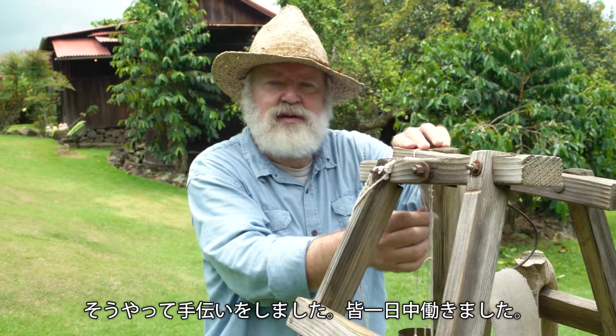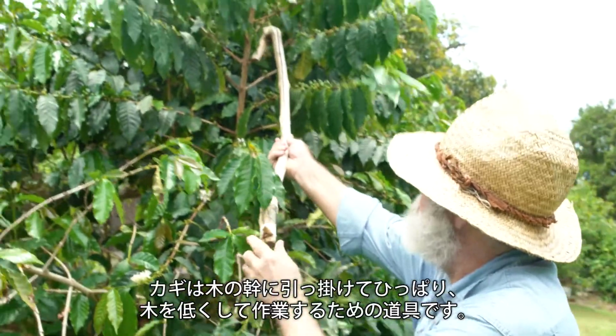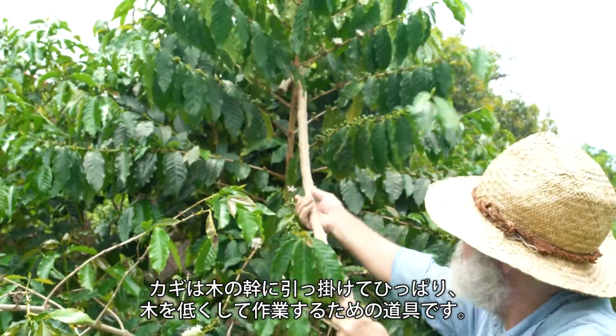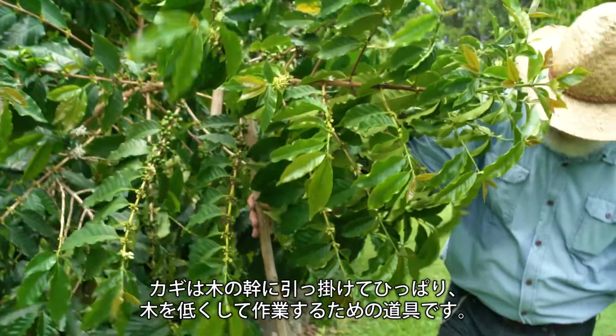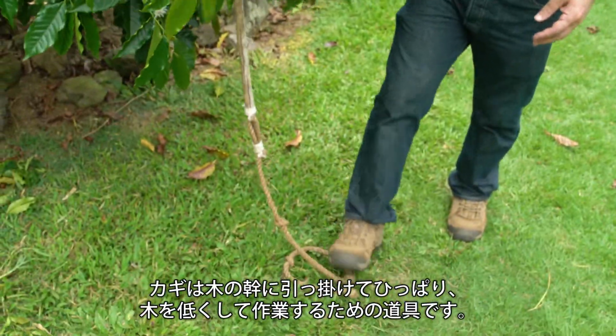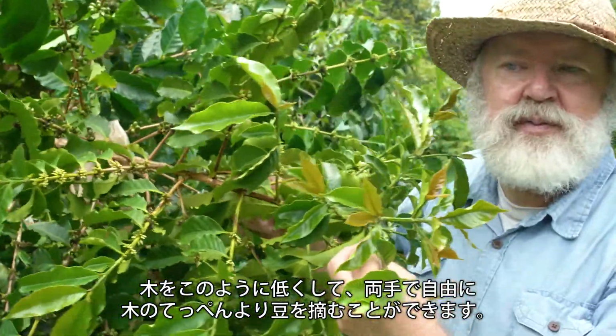Everybody worked all day. Another tool that they used was this one called the kagi. The kagi was the tool that they developed. You hook the center trunk, you pull, you pull, you pull, you pull, until the tree is down low enough you can work with it. The tree will stay. You still have 2 hands free for picking the coffee from the top of the tree.